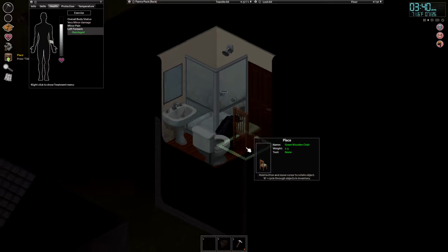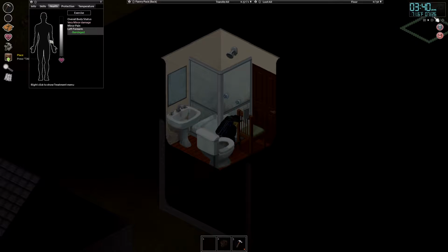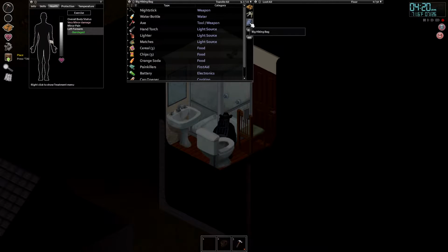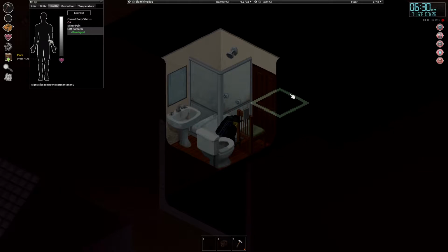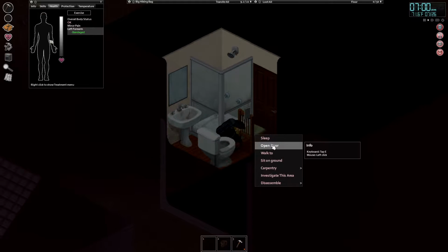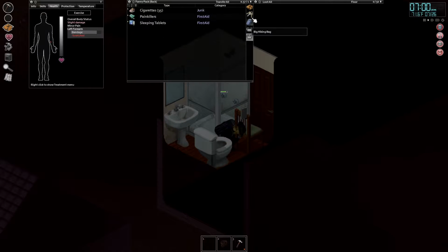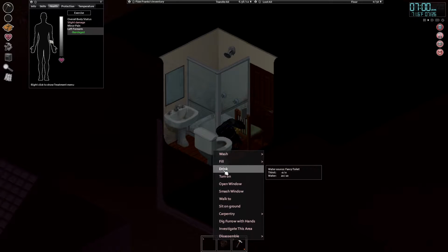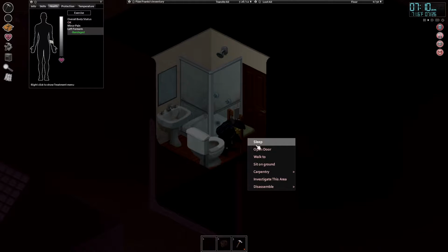But I don't feel safe going out with that tire debuff and we're hurt. So what I'm going to do is sit here for a little bit and get really tired. Watch that heal up. See, we're okay, so there's no infection or anything. 7 p.m., so we're actually going to change the bandage. Now we're gonna go to sleep.